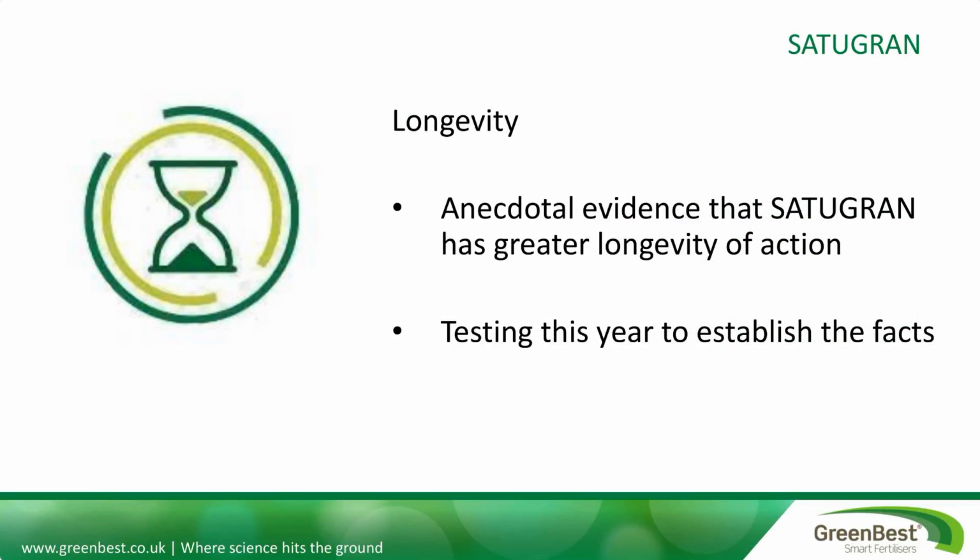Longevity is not necessarily something you talk about always with wetting agents, but what we have found is anecdotal evidence that SATUGRAN has greater longevity of action than a liquid program or a liquid application. We're investigating this right now, and it'll take the rest of this year to get some real hard detail and facts on this. Like I said, we're testing throughout this year with the SGRI and with ourselves to get the answers.